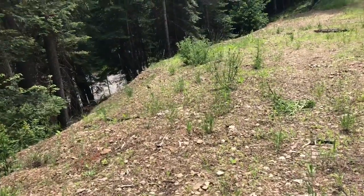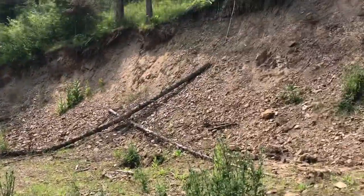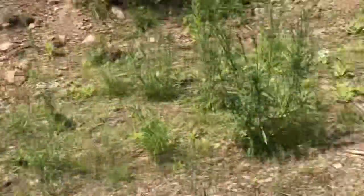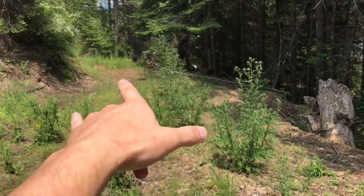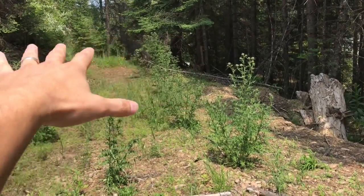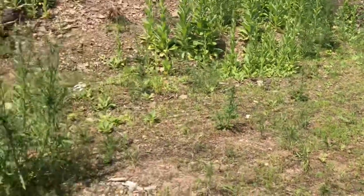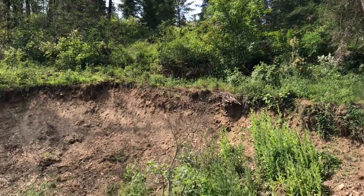And the reason this property is cheap is because it poses some challenges. Mainly the steepness of the property. Right now we're pretty flat right here, so this could potentially be a building site. There's a little drive that goes down there, and I've got a shed down there, which I'll show you in a minute, which will stay with the property. You might be able to build something, maybe a shop down that way, and I'll show you that in a moment. So the steepness is really the biggest challenge here.